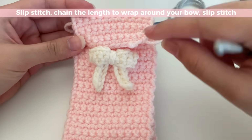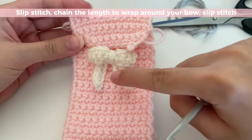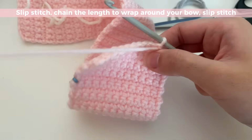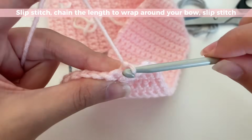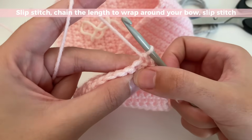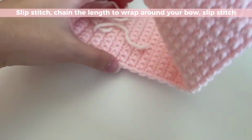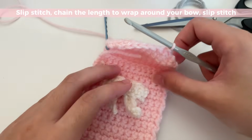Next, we're going to be slip stitching till over here, making a chain that will go around our bow and slip stitching back to end our work for the flap. End it on a decrease. I'm just gonna turn my work, do not chain one. Instead, I'm just gonna slip stitch over here into, so look, I skipped that stitch. I'm gonna go into this one, just slip stitch like so. And now you're going to need to constantly be looking at your flap as you're doing the next step.